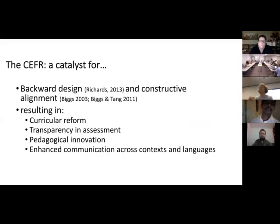What is a backward design? It is like you have your goal in mind, and from there you start back planning, saying, okay, I want my student, at the end of 3 months, to be able to do that. What can I do in order to bring them there so that they will be successful in doing these tasks?